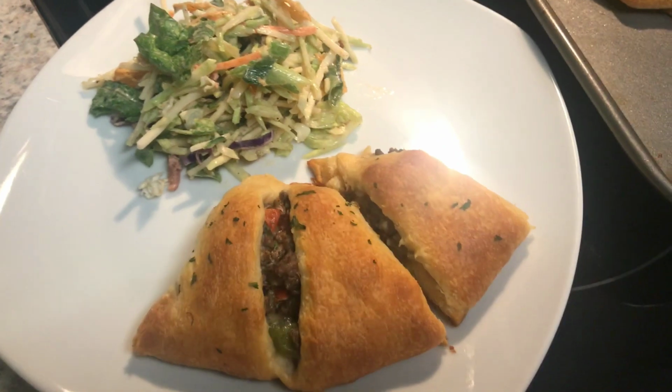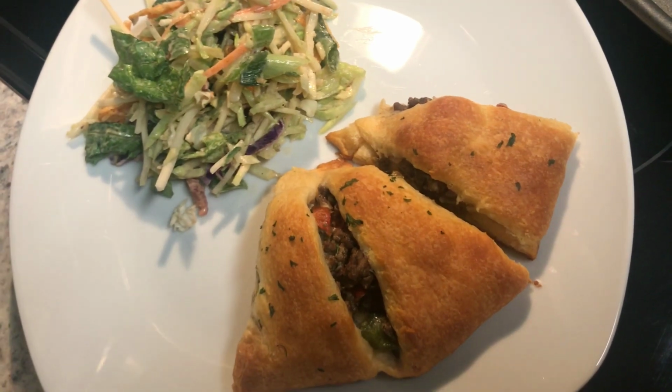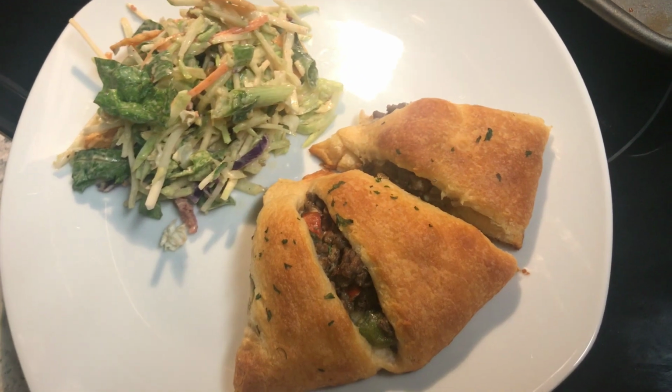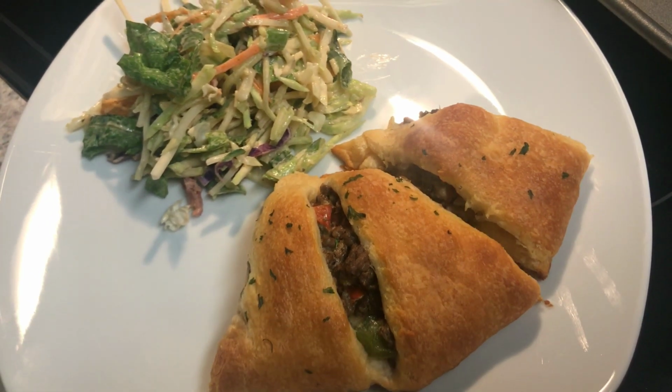Alright guys, so this is everything all plated up. Super delicious. Josh was so nice and let me have a bite of his, but I'm still doing my challenge, so I just had some salad and some filling with mine. Really, really delicious, really, really good. Definitely would recommend. 10 out of 10.